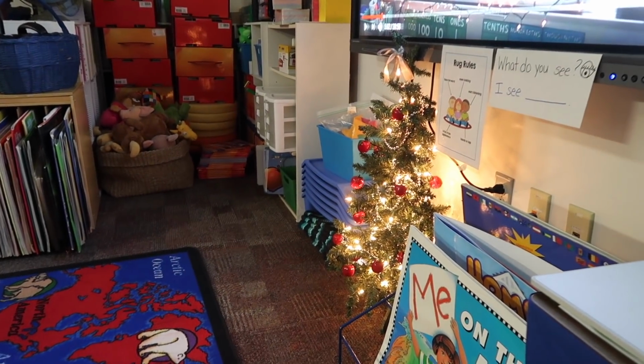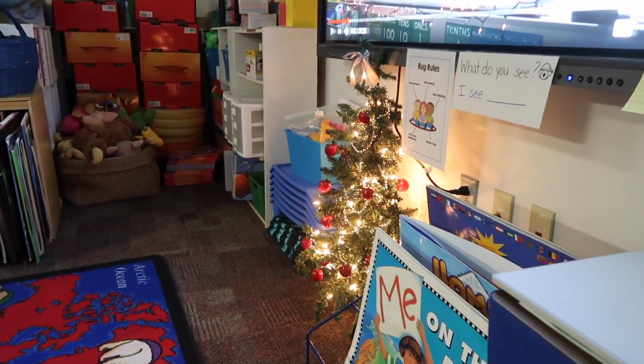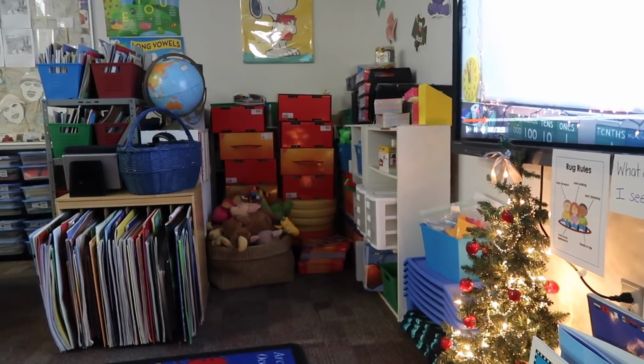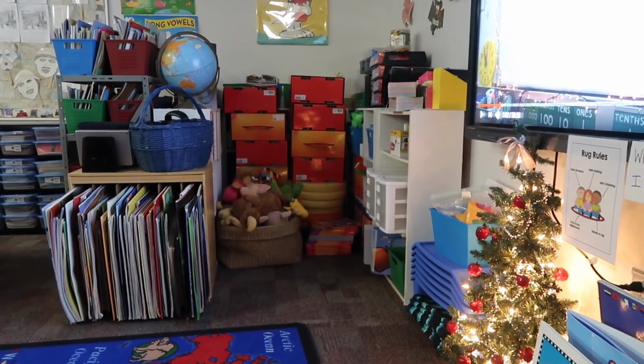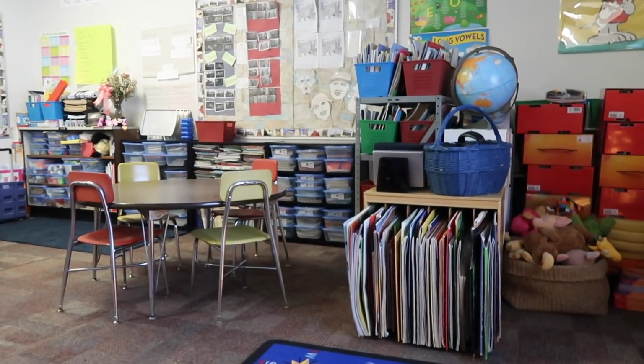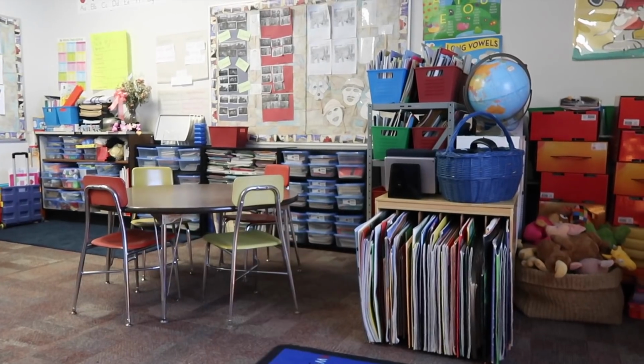It is middle of January and we have our holiday tree still set up. No shame. I like the ambience. I like how it looks in here. Over here is like a resource corner that, as you can see, is a hot mess. It's just a stuff corner. Then I have a bunch of bookshelves that have all of our books in them, all through there.